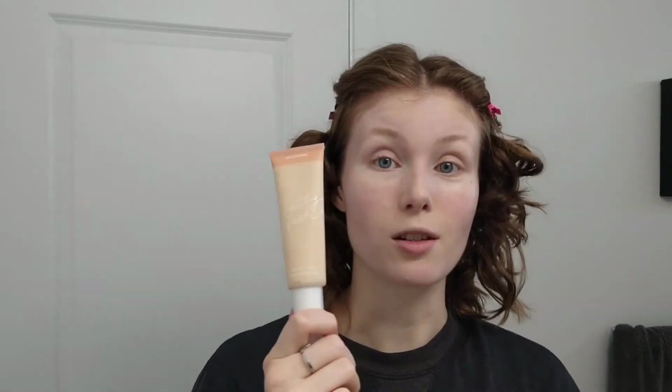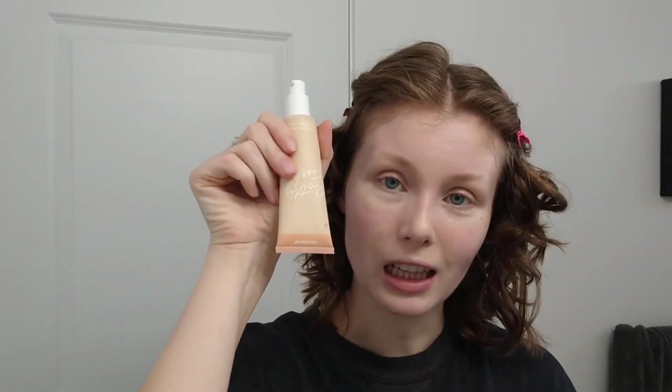I'm so excited about this new foundation that I got, ColourPop Pretty Fresh Hyaluronic Acid Tinted Moisturizer. And the reason why it's so exciting is because it's literally my exact skin color, which usually I don't pick out very easily from a bottle just looking at it, because I get confused about undertones. And I was online shopping this time too, so I picked it out correctly from a picture on the internet, and it was very exciting.